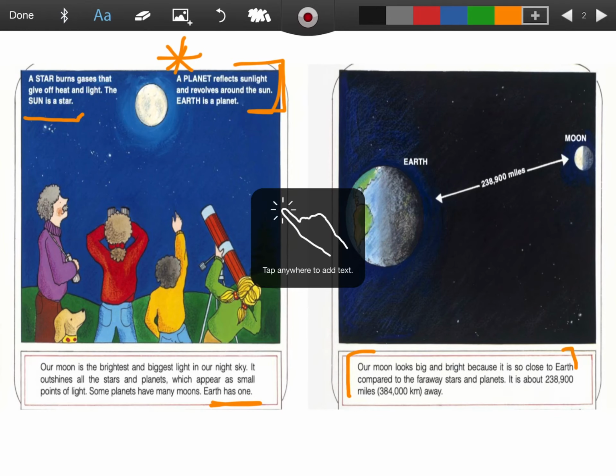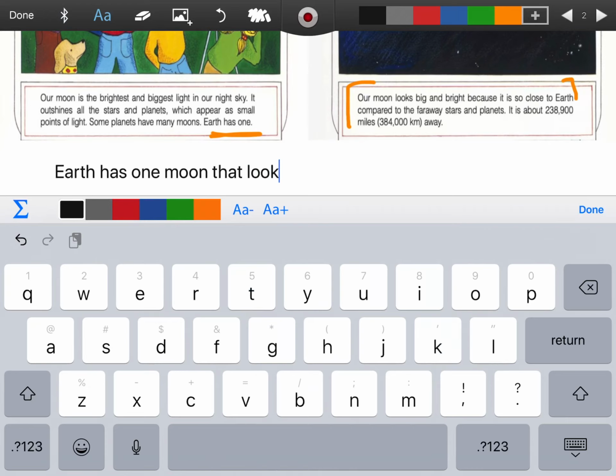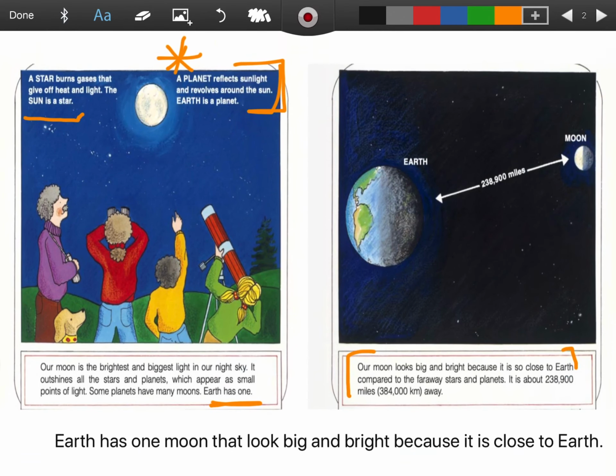So let's see. I'm going to type a fact at the bottom. Earth has one moon that looks big and bright because it is close to Earth. So I put in the adjectives that I learned, and I combined 2 facts and made it into a longer compound sentence. So we've got our first fact that we could add to our poster.